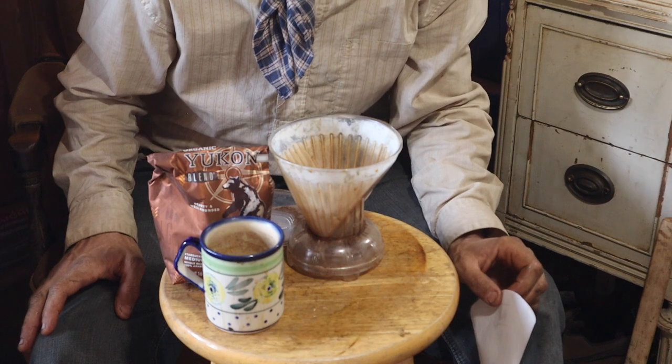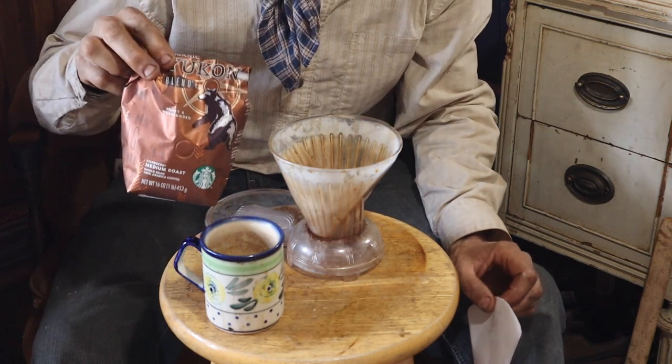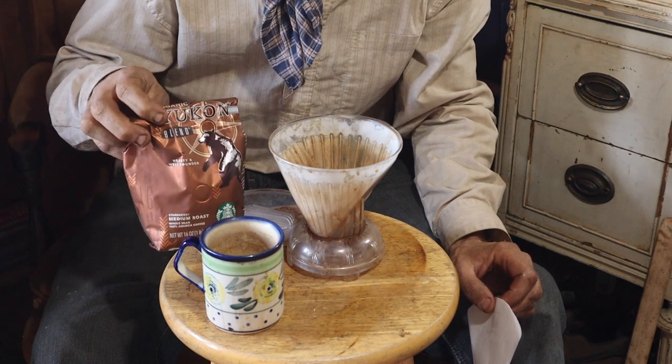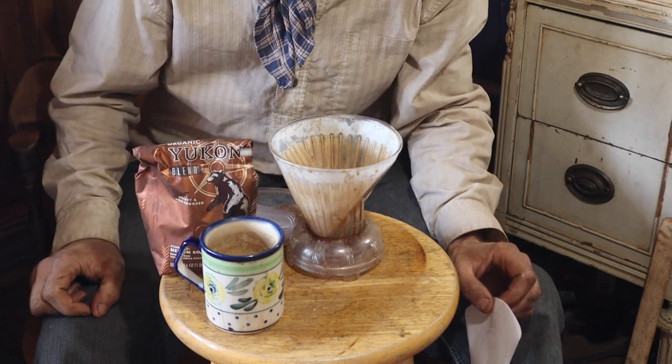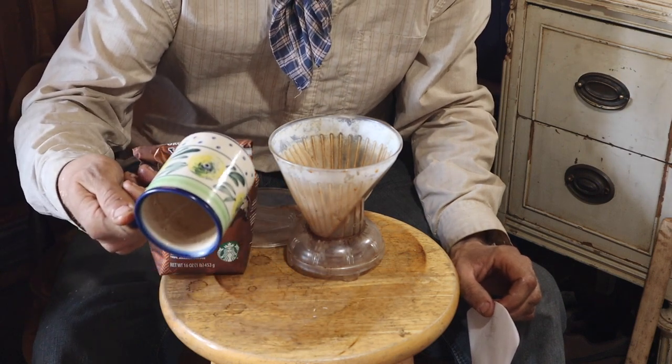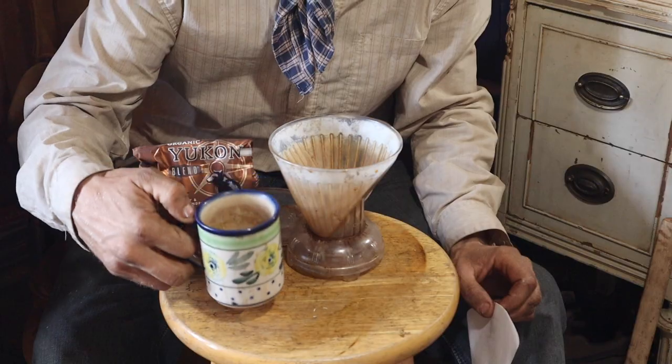This one's mine. I had to switch to organic coffee. I've noticed it makes a difference. And yes, I love over-roasted Starbucks coffee. You gotta have a cool cup. Mine is a hand-painted Polish design.